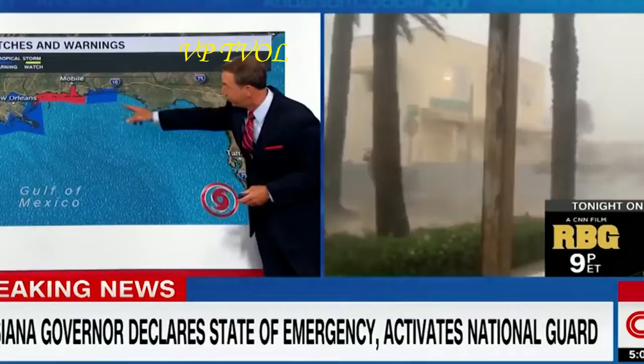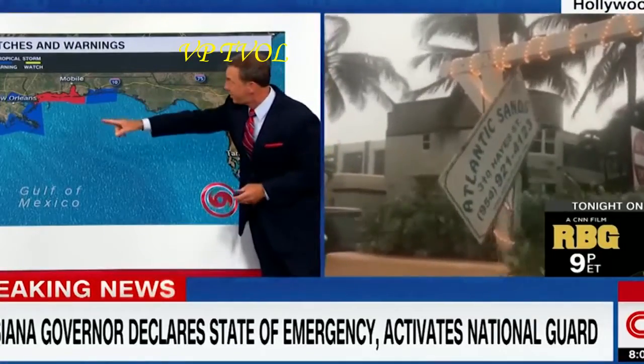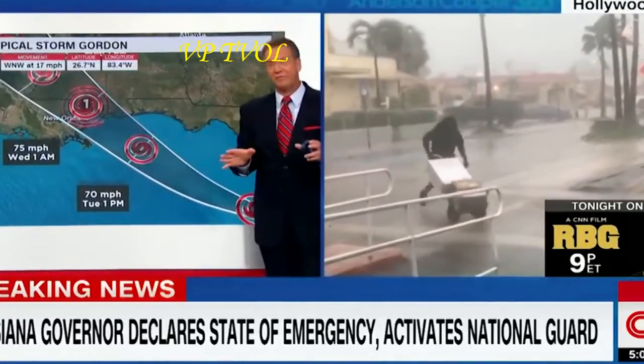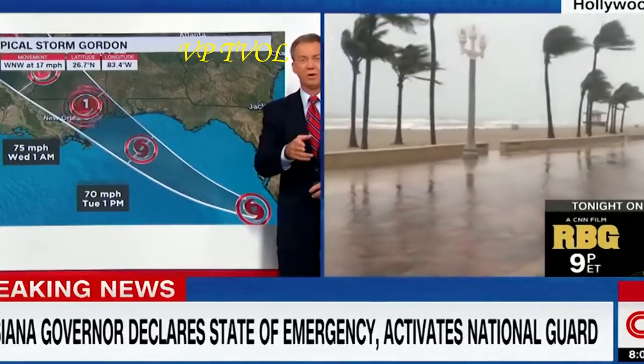It's moving at a pretty good clip, and you can see where the warnings are, from near New Orleans, just to the east, all the way over to the border of Florida and Alabama. So as this system approaches, we're still looking at a landfall roughly 10 or 11 p.m. tomorrow night as a Category 1 hurricane.